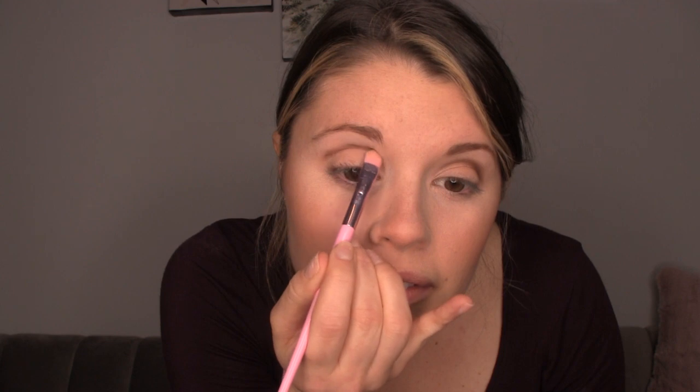So I'm just going to put it in my crease right here. Open and close your eyes so you can see where your crease is. So there's that right there. I think it has a little bit of shimmer. I wouldn't say it's glittery. We're going to do the same right in here, and just bring it all the way out.